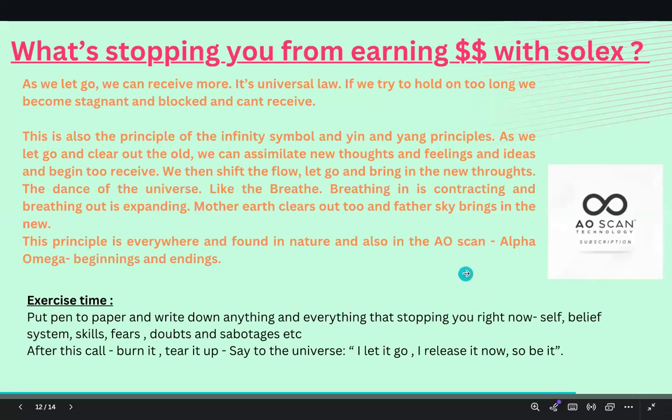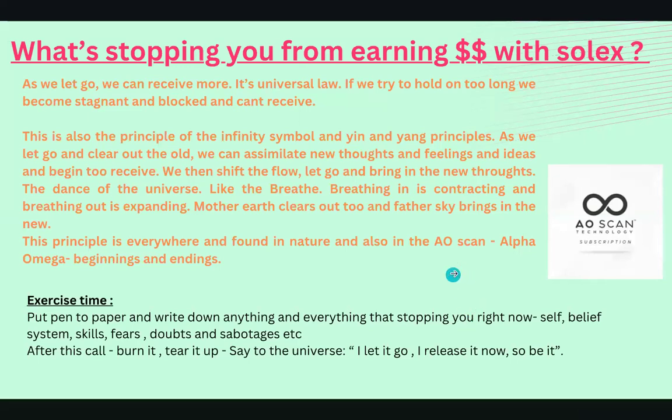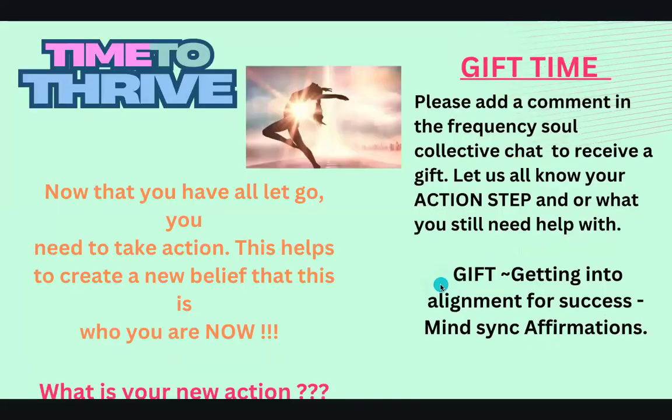Yeah, awesome. So hopefully you've all written down what you want to release. Yes. And once you've done that, you have to take action. So once you've ripped it all up and you've burnt it, how is the universe going to know that you've changed or that you want to change?